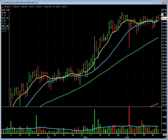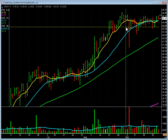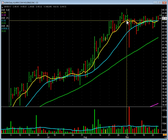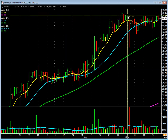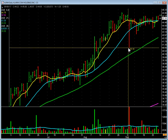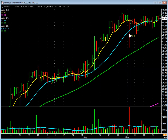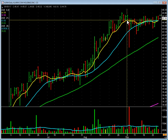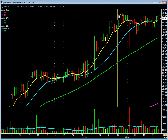ALRM, going sideways. And you can say, whoa, stop, Pat. That's one ugly bar. What are you talking about? I want to show you something here. Right here it closes. The next day, it opens, gaps down, drops like a rock, and then comes back up and closes in the top fourth of its range for the day on heavy volume. Folks, they cracked it down and they bought it back up.